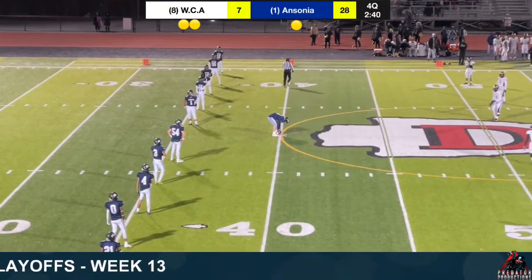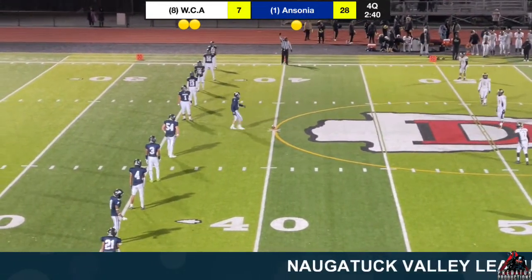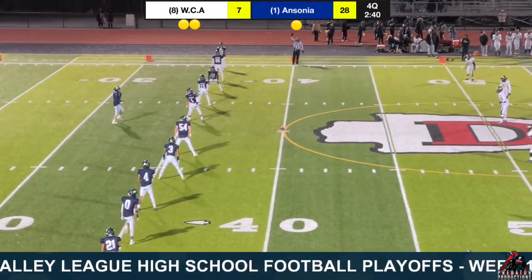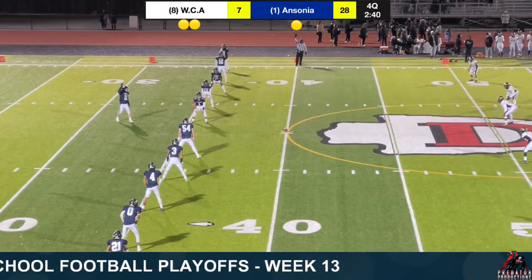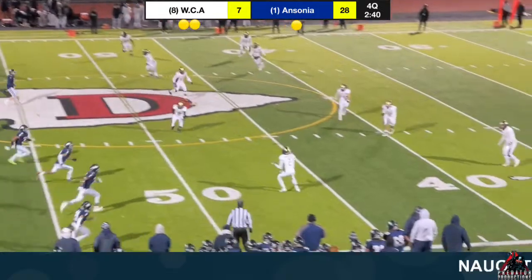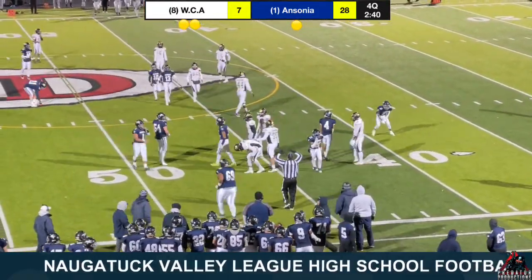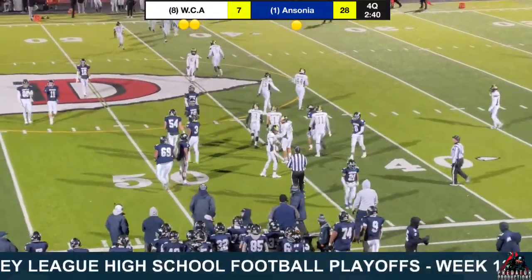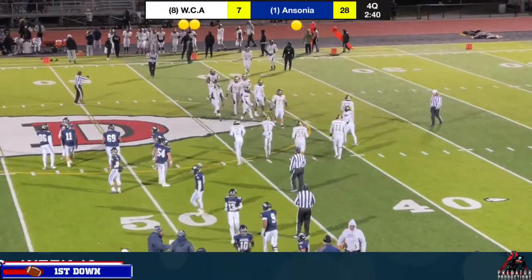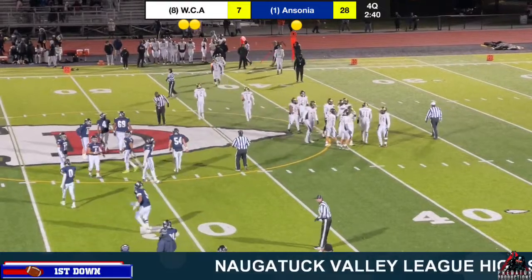Paul Palmer teeing it up for the Chargers, getting ready to kick it away. Exactly. See what I mean? He's just catching a fall. Kick is received by number 2, Jerry Baskins. Goes down on the 46-yard line. We'll have a 1st and 10 for the Spartans.